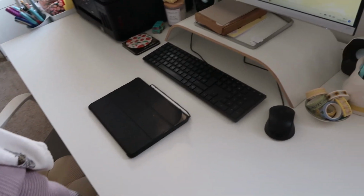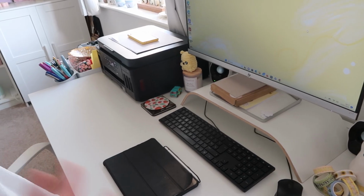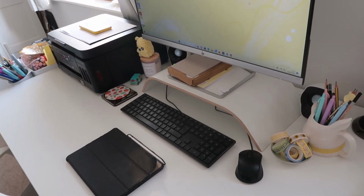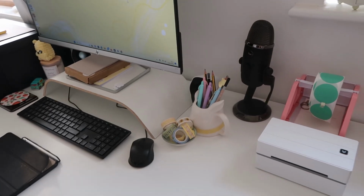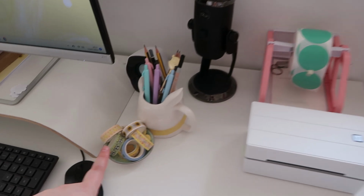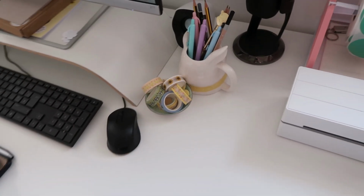I just need to make it a little bit more Deli's designs. All of my technology is black and it's just a bit dark, and I want to add some more yellow to the table. Of course, I've put my microphone out, which is really exciting. I've got my little printer. I've put my washi tape here and some pens and things. And then underneath is pretty simple.